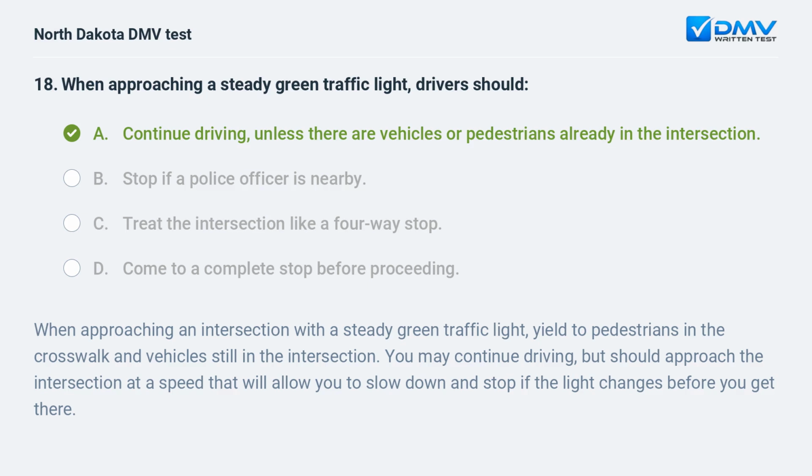A. Continue driving, unless there are vehicles or pedestrians already in the intersection. When approaching an intersection with a steady green traffic light, yield to pedestrians in the crosswalk and vehicles still in the intersection. You may continue driving, but should approach the intersection at a speed that will allow you to slow down and stop if the light changes before you get there.